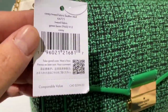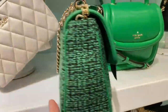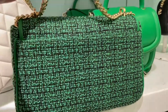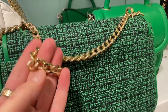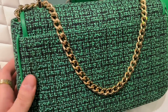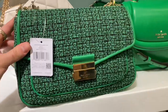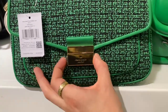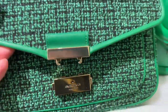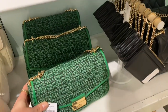And they even had the Carey flap in tweed. Which was also pretty nice. We all know I like the Kate Spade Outlet tweed because it's not too rough or anything. It has that right softness to it. I actually have a tweed bag behind me right now. And I love it. Perfect spring bag. And this is a perfect spring/summer bag as well. Really beautiful color. And the snap closure works nicely. Not finicky at all.